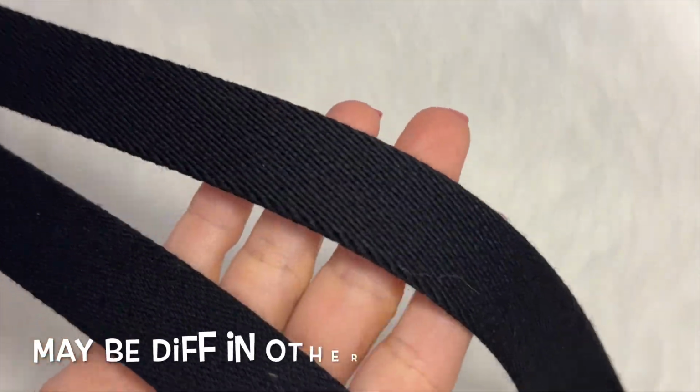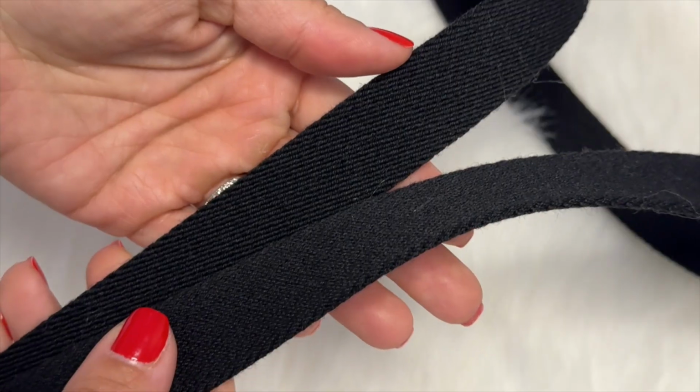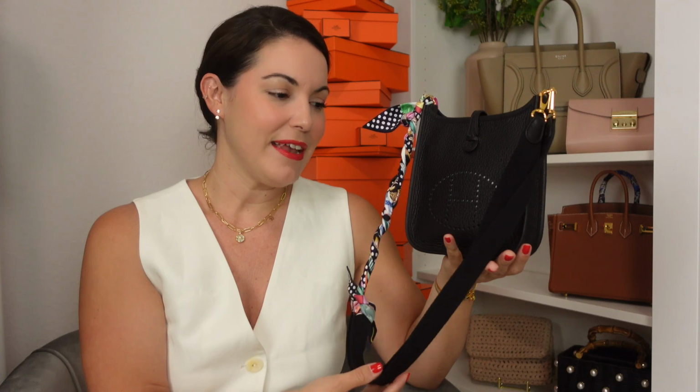However, the black canvas strap attracts so much dust and little fuzzies, I guess is the word. I do have a little matte layout where I do a lot of my reels and my pictures for Instagram, and anytime that I place her on there, she is covered in that little white fuzzy sort of thing. So again, I just wish it would have been a leather strap.